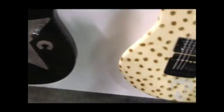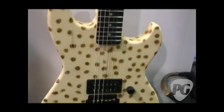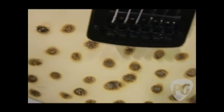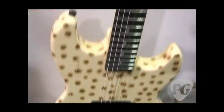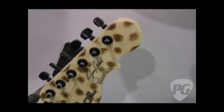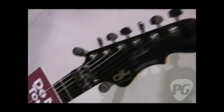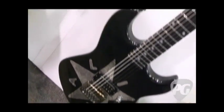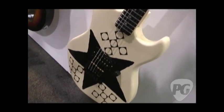But as you see on the far right, the torched Rampage, we made it out of nitrocellulose lacquer. Those fake cigarette burns on there? No, they're torch burns. Oh, cool. We went out and got a torch and actually torched it. So it's a very interesting way of doing a polka dot finish. Absolutely. And in the middle, he's come up with a really cool Alice star sign. All these are just really works of art from Jerry that he was interested in sharing with everybody, and we're pleased that he wanted to do that, so we put them on display.